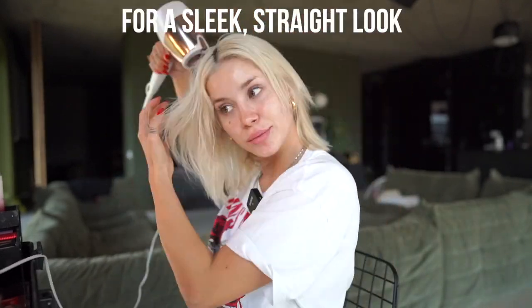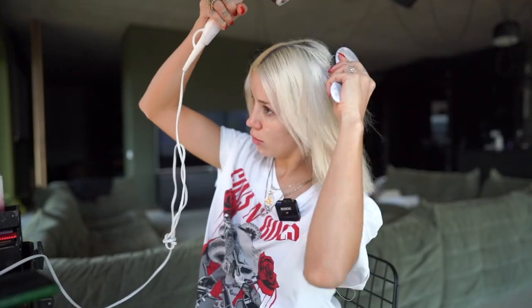Now, since I want to blow dry my hair just straight down, I'm just going to use this brush and just go through it while we are blow drying it. And I'm also going to show you a second option in this video, the one where we're going to get crazy beautiful volume.